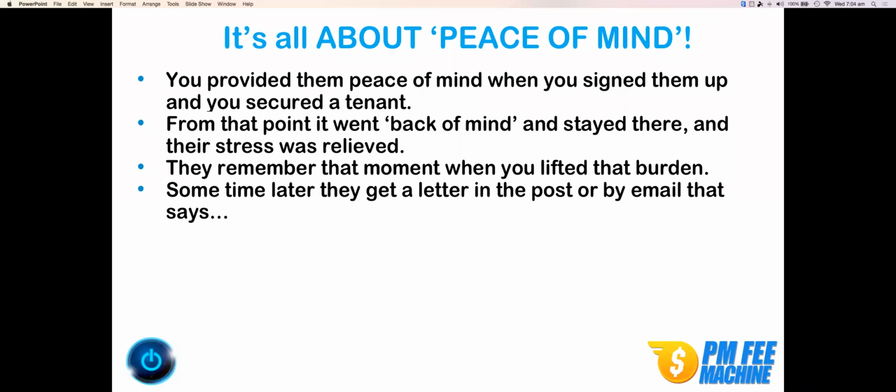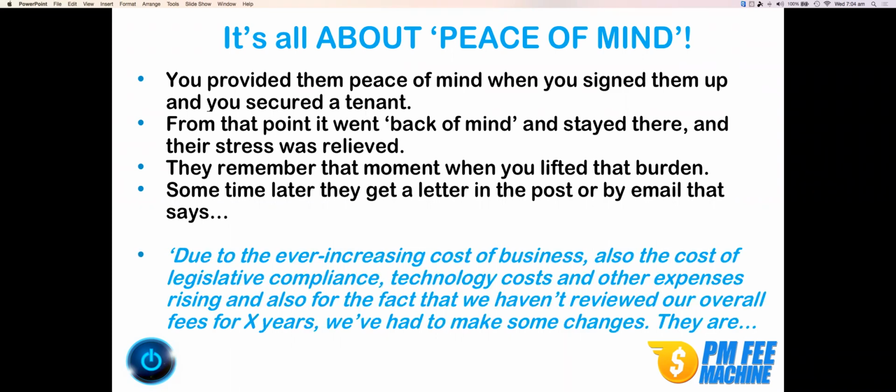But sometime later, a year and a half, 2 years, 3 years, 4 years down the track, they get a letter in the post. Imagine this. And it says, due to the ever increasing cost of business and also the cost of legislative compliance, technology costs and other expenses rising, and also for the fact that we haven't reviewed our overall fees for 5 years, we'll have to make some changes. So they got a letter in the post or an email with that. What are they going to do?